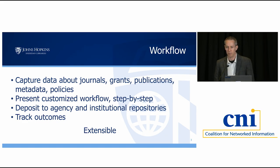And it simplifies this process by defining what a workflow should be and doing the work in the background to capture all the information that's necessary to step into that workflow. So journals, grants, publications, metadata, policies, other things as well, and pulls that together to place it in front of researchers to allow them to make selections, input the appropriate information, only what's necessary, and move on with the process as simply as possible.